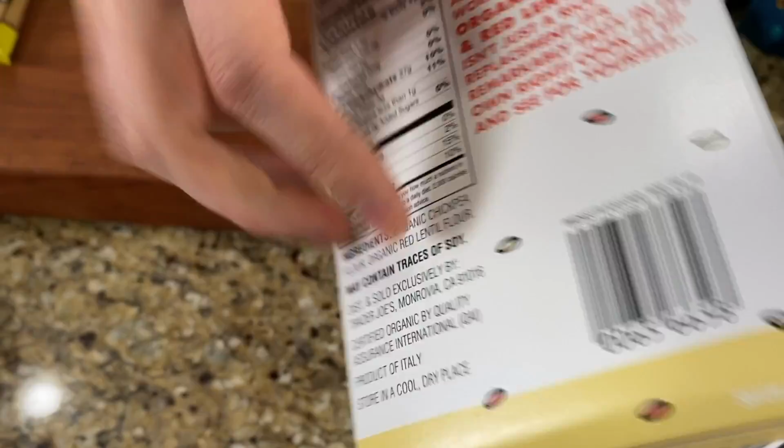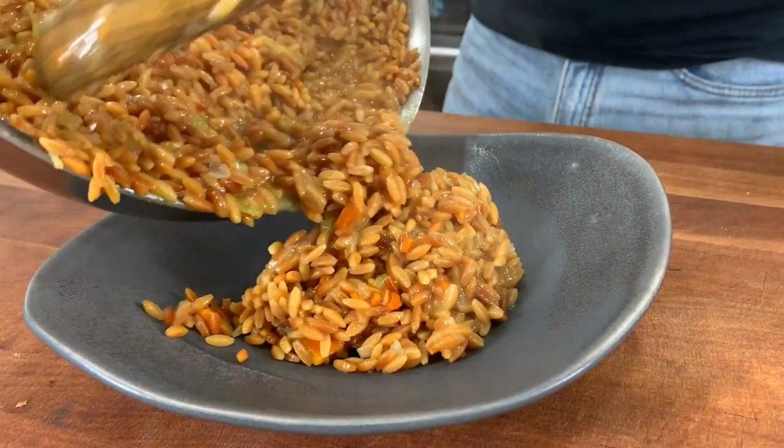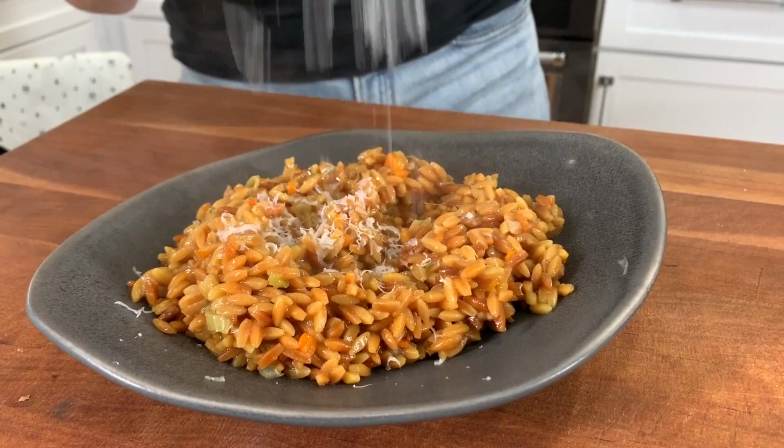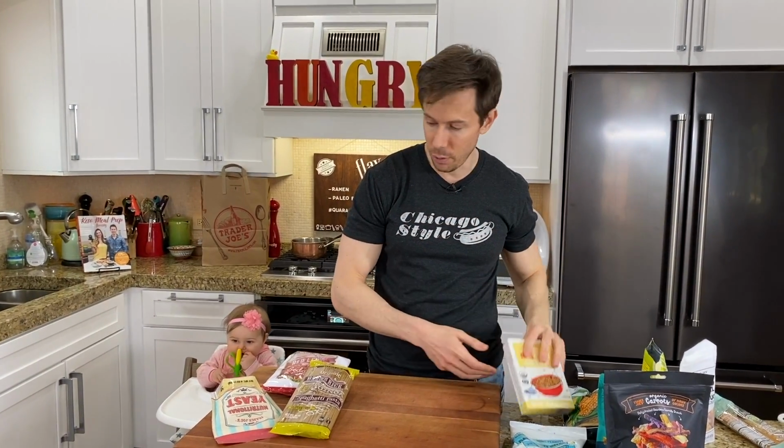The organic is so important. We made this in that video. We made this into risotto, just like you would a traditional rice risotto. It was amazing. I have that recipe on my website. I'll leave the link down below. This stuff is a game changer, right?